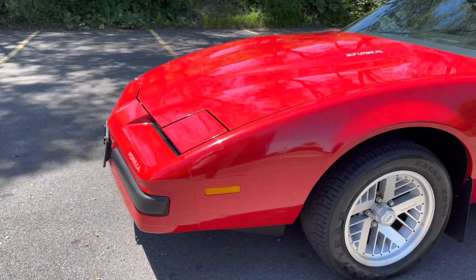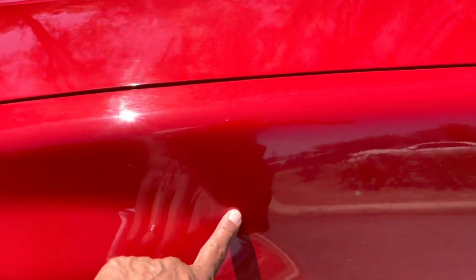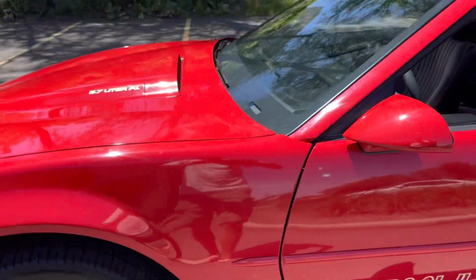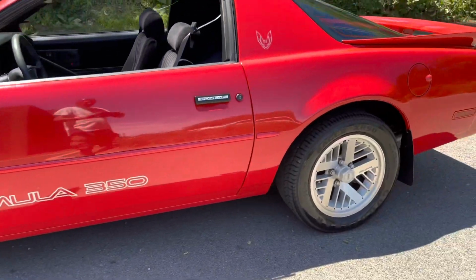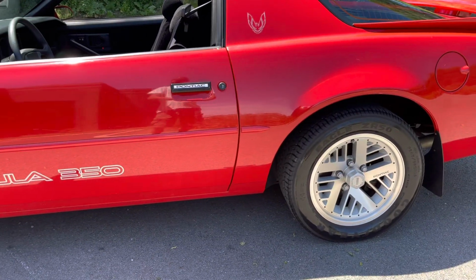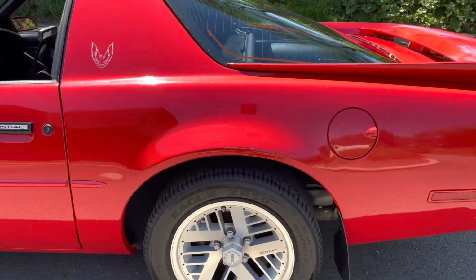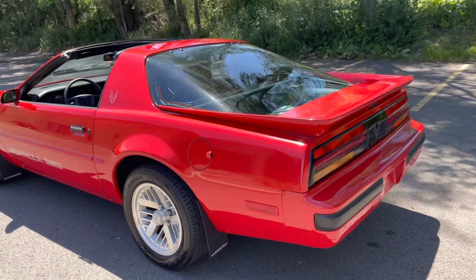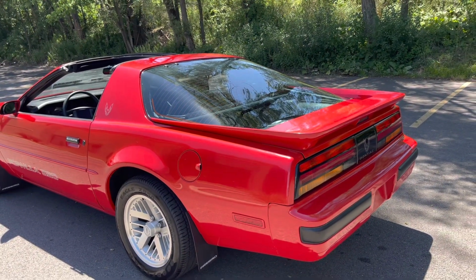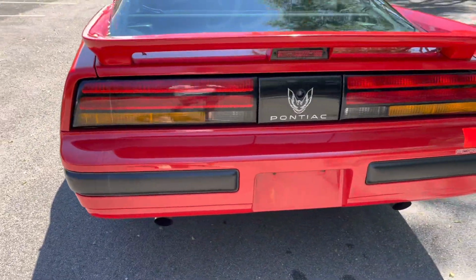No stories on the front fender. Tiny, tiny little door ding. That's it. Lines up great with the fender to the door, as well as the quarter and the door. Wheels and tires are in excellent condition. All your glass around the car is great, period. Rear bumper's in good shape, no stories.